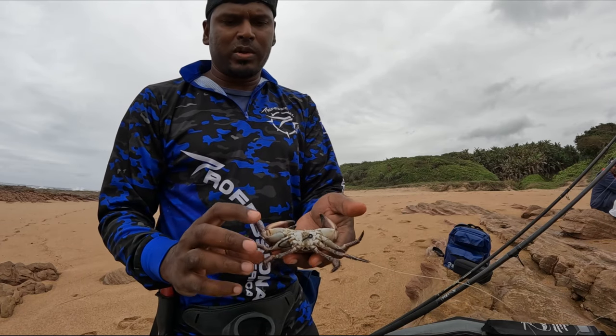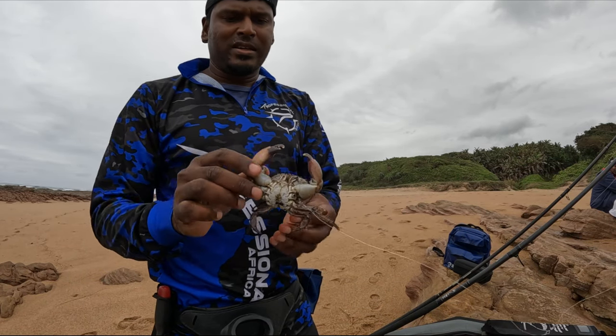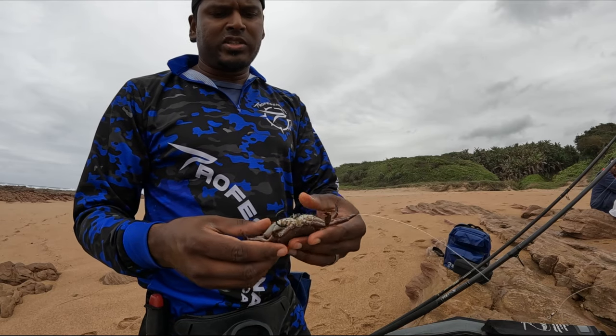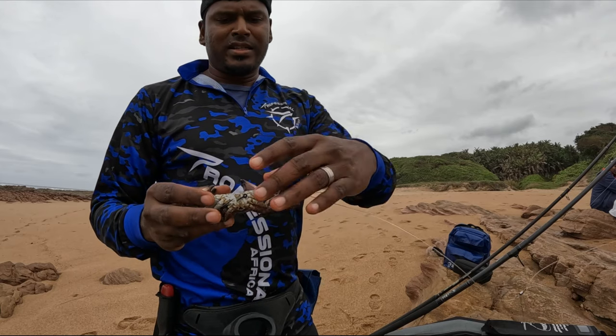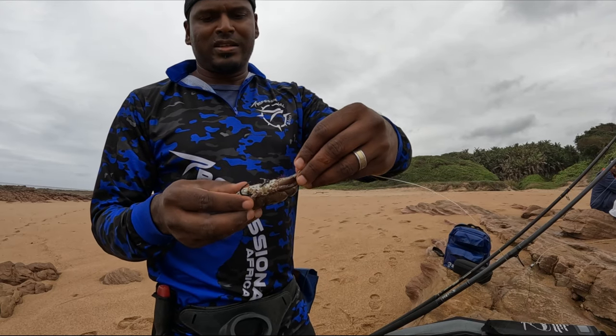It's basically how your hook will be sitting on your crab, right? And then all you have to do now is just cotton up on that side and cotton up the legs here. Let me just do that.